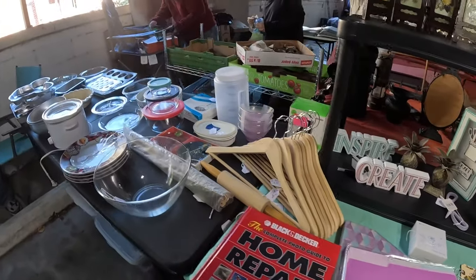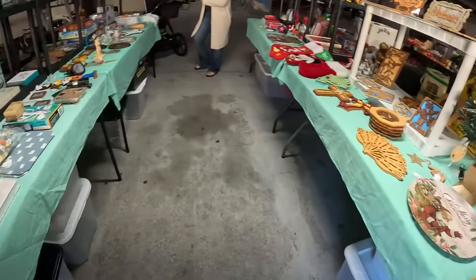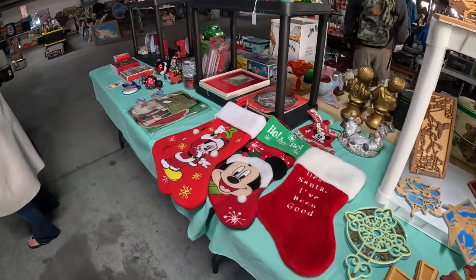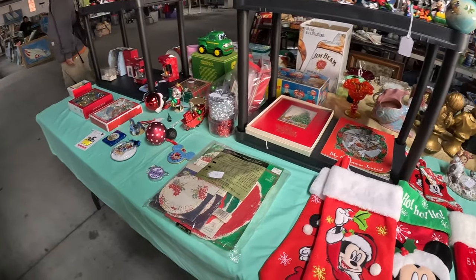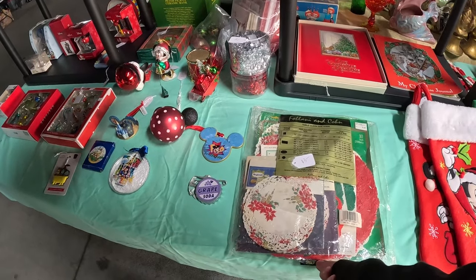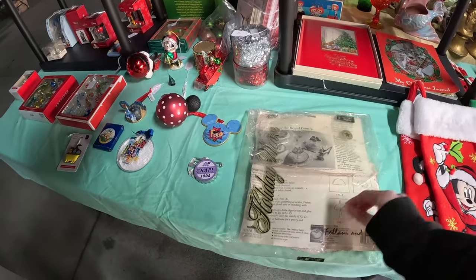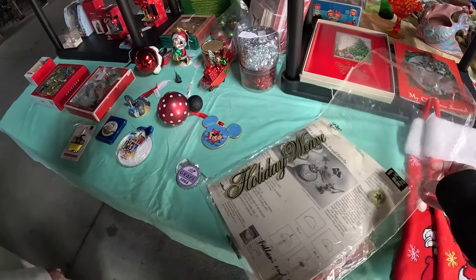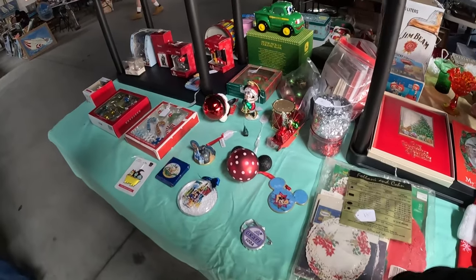Kitchen stuff. Morning. Christmas. What are these called? They're like what you put under plates and stuff. Doilies. I thought doilies. I didn't want to say doily and then be silly, but it was a doily.